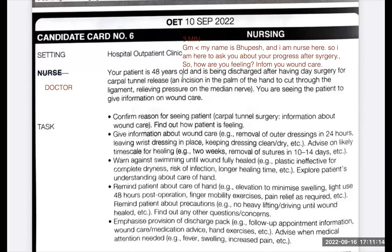Okay, I'm Dr. Bhupesh and I'm your doctor for the day. So as you have undergone surgery of the carpal tunnel release, which was an incision of this area, how are you feeling now? Well, doctor, I'm feeling all right. Okay, that's great. And now I would like to give you information about your wound care. First of all, this is very important for you. So are you understanding my point? Yes, doctor, I am understanding.